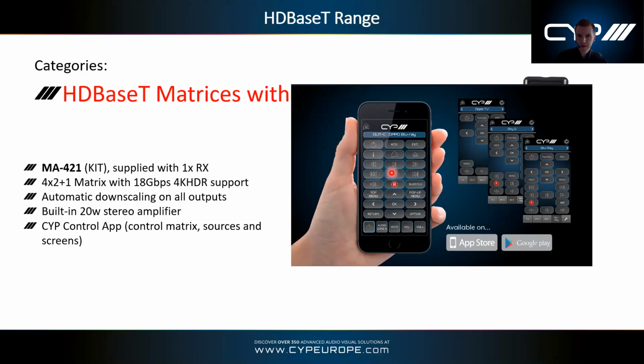You can see on screen there, actually, you've got all the Blu-ray transport functions. And along the bottom there, you've got things like the volume for the matrix itself and audio switching. So yeah, very, very simple to use.